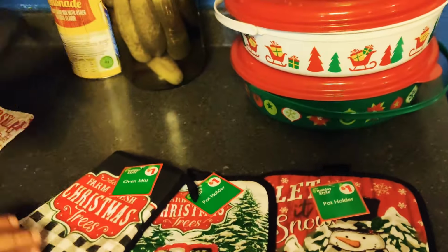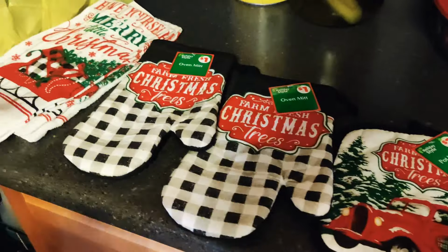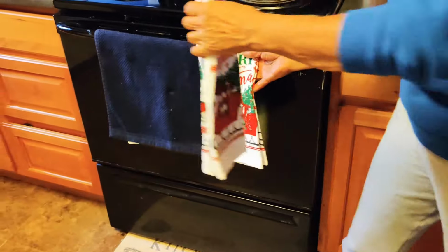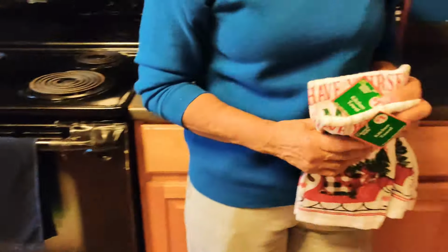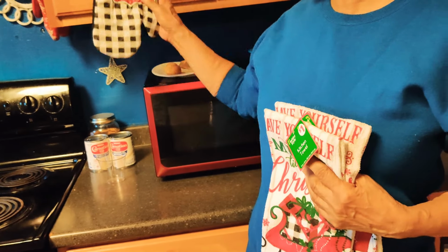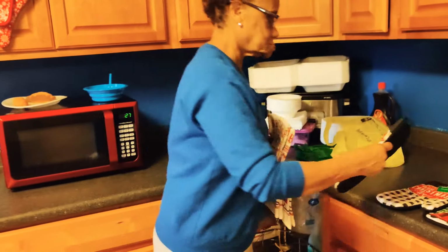Oh, I like this one. These here will be hung up probably the week before, like I said, because I don't want to get them dirty. And this here is going to go on each side of here like that. And these here are going to go on each side of these. But these here are still crimped, but I'm going to use these.